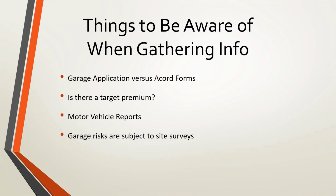The next bullet point is if there's a target premium. I know sometimes insureds don't like to give target premium information, but it's only going to help your insured in this case. So if you can tell Teresa they're looking for something around $2,500, if she has 5 garage markets, she's going to rate all of those carriers. And if she has some that are at $10K, $5K, she might not want to offer those quotes.